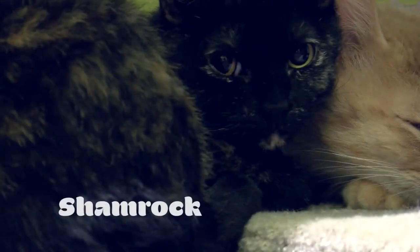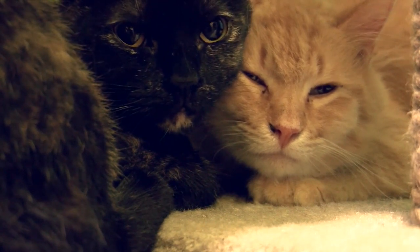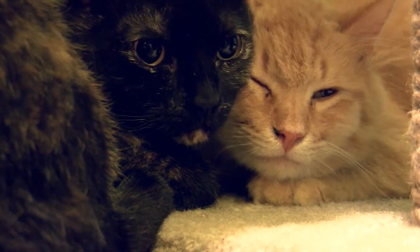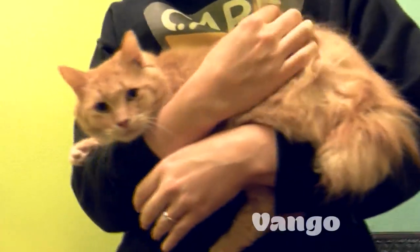And her sister Shamrock, both tortoiseshell cats. She is definitely a lot shyer than Clover. She's not a huge fan of getting pet or held or anything, but she does like to play, and she likes to spend her days cuddling with her sister when she's done running out her energy. It's just a little tail.